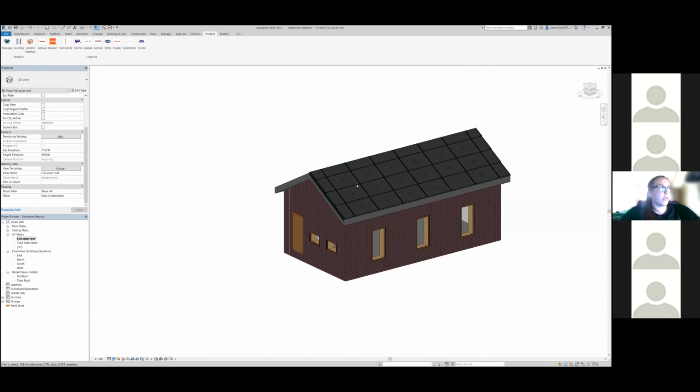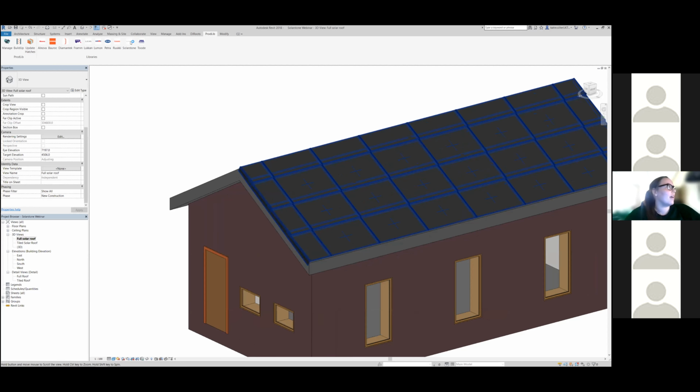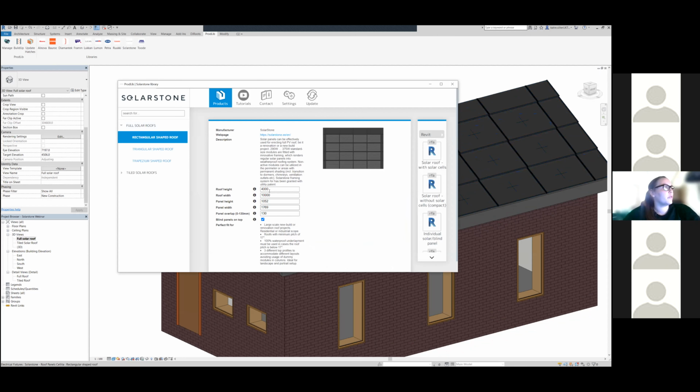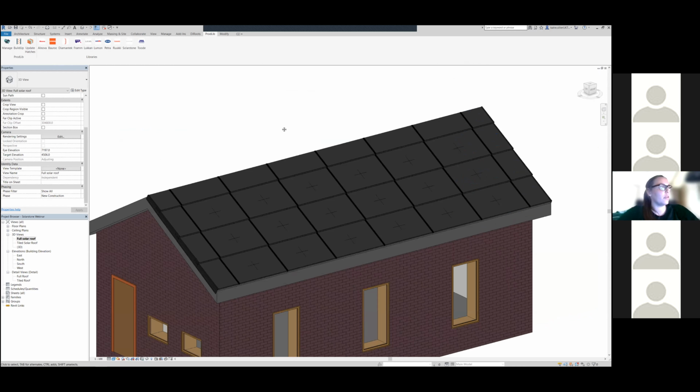And one pro tip, if you want to give out the IFC and you don't want to show just crosses, then I recommend to go back to the Solarstone catalog, put here small values like 2050, 2500 and insert the full version. I already did it, so it is in my project.